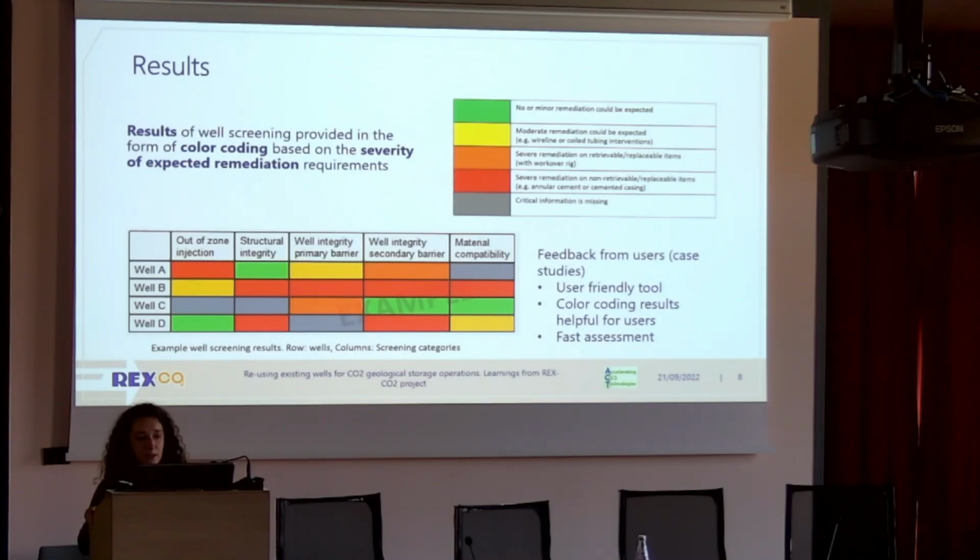There is a color coding based on the severity of expected remediation requirements. So green means that the well can be used in CO2 storage, and no or minor remediation could be expected. But this is all based on the data that you put into the tool.